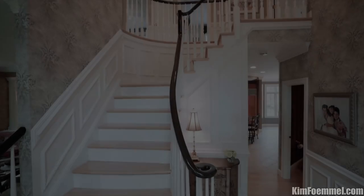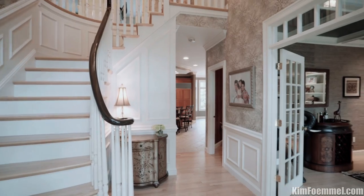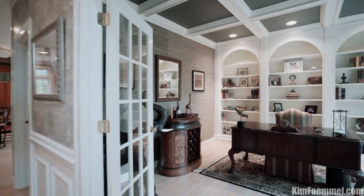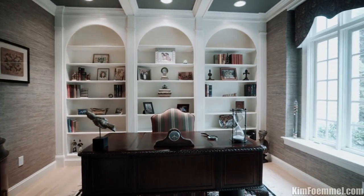Welcome guests via the grand two-story entry with a curved stairway with detailed moldings that opens into a stunning living and dining room with high ceilings on one side of the foyer and a posh office with coffered ceilings and French doors on the other side.